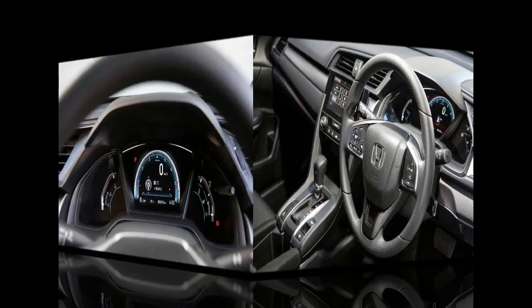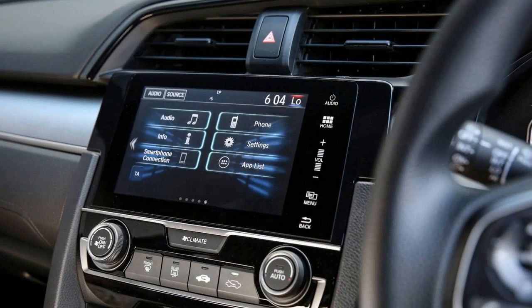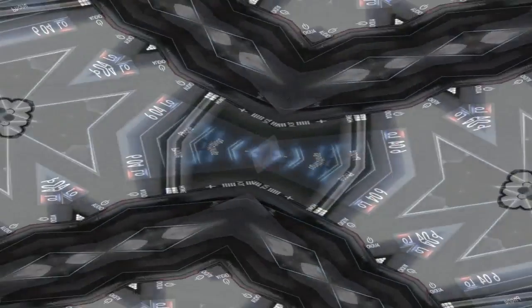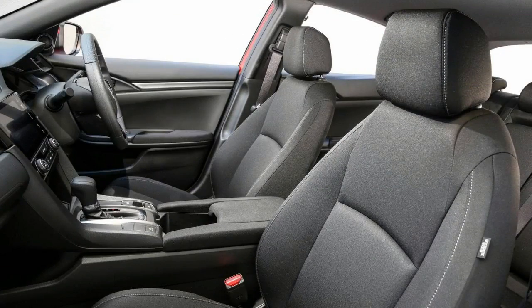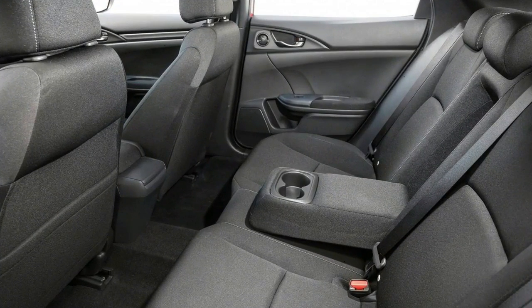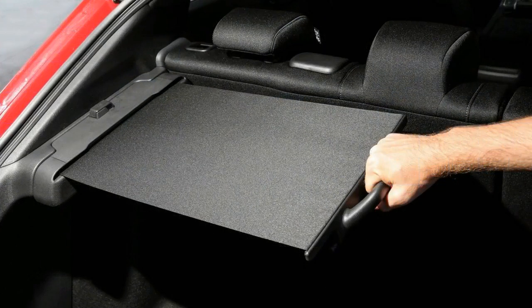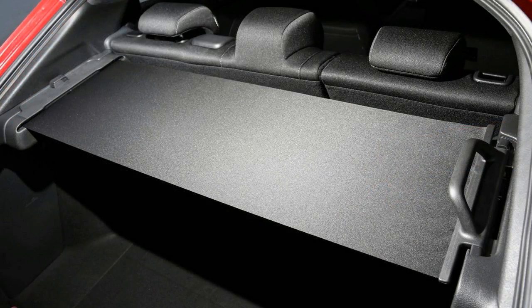But there's a more significant element to this version than there has been for quite a while, because unlike the previous Civic hatchback models, on sale from 2007 until 2016 and sourced out of the UK, this all-new version is built alongside its sedan sibling in Thailand. Does that mean anything for consumers?